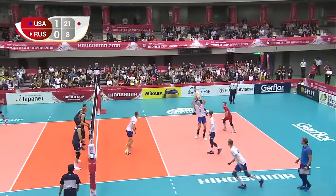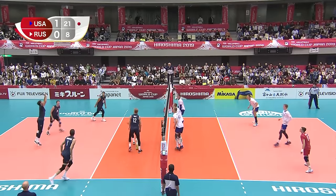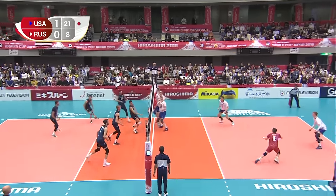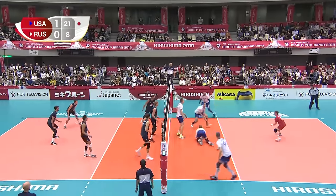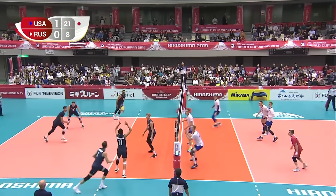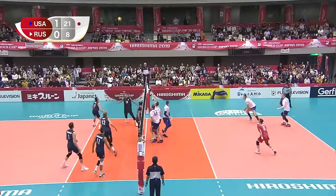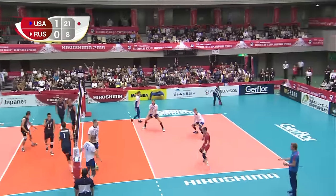Good serve, only one option for Russia. By Christensen. Russia now in a better position from getting that into transition. Oh, good pick up by Russia. It's a little bit low. That wasn't. That's fantastic.